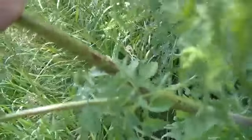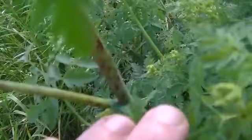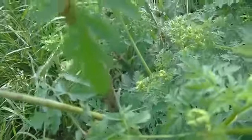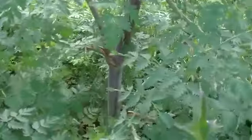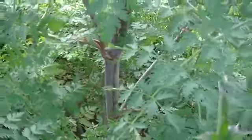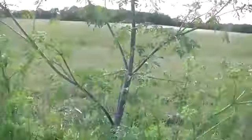Also, the stem of poison hemlock, as you can see here, has all of these purple splotches on it, whereas Queen Anne's lace and yarrow has neither of those. You can see just how big the stem on poison hemlock gets. This plant gets absolutely huge. Here you can see this plant here. This plant's taller than I am. This plant's at least 6.5 feet, maybe even 7 right now.